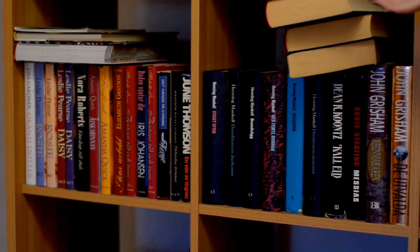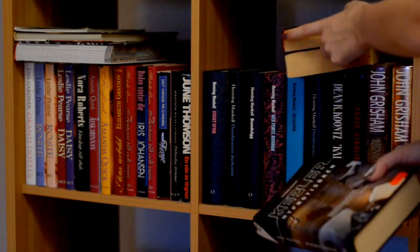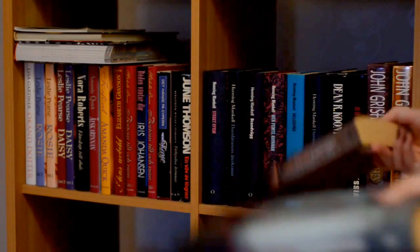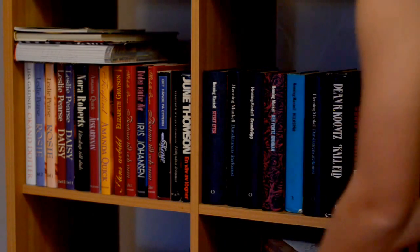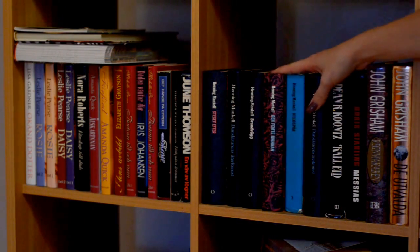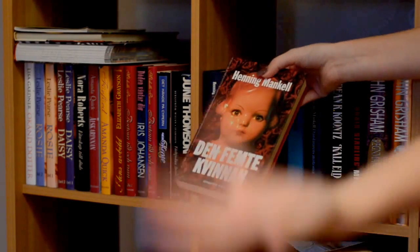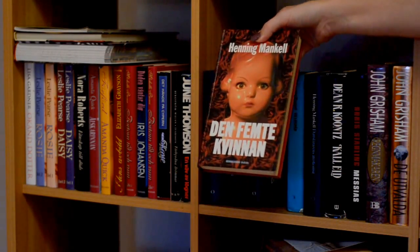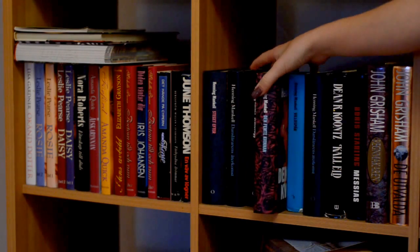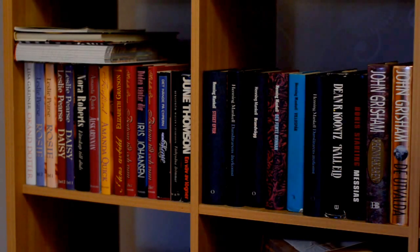So here we actually have the books I talked about earlier. This is The Hypnotist by Lars Kepler. And more by him. My mom, she's crazy about those books. John Grisham. More John Grisham. These books are written by Henning Mankell, a Swedish author, and he has written the books about Kurt Wallander, which is crime, because that is just what Sweden is all about. But they have become movies and series and so on.